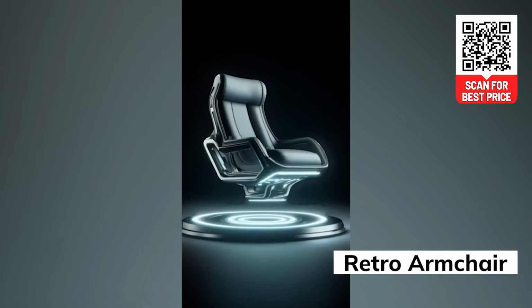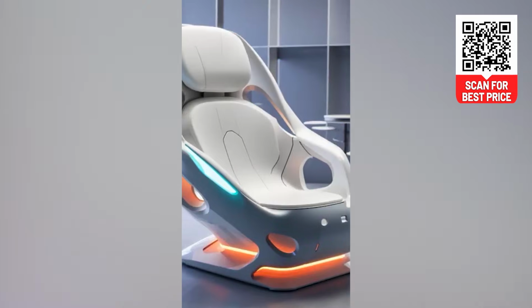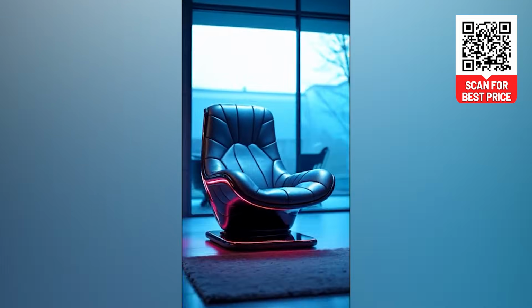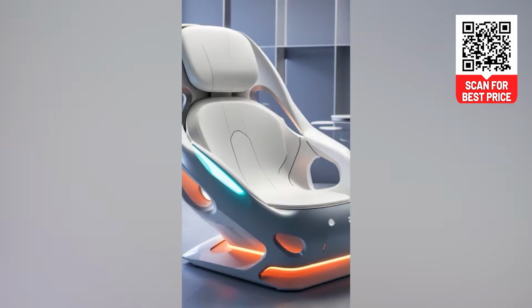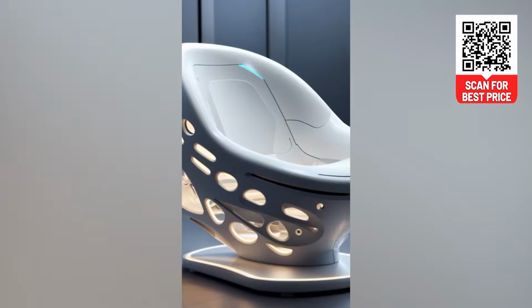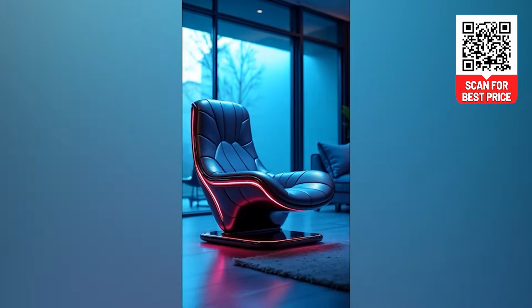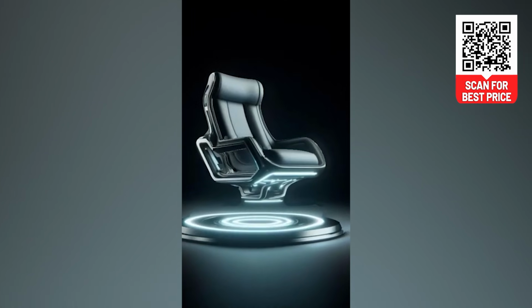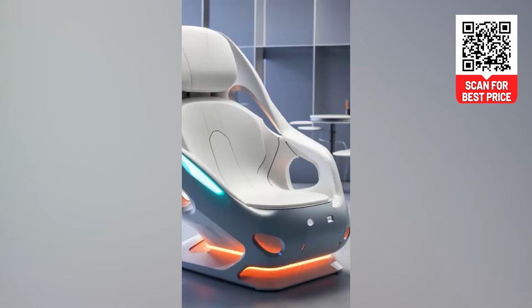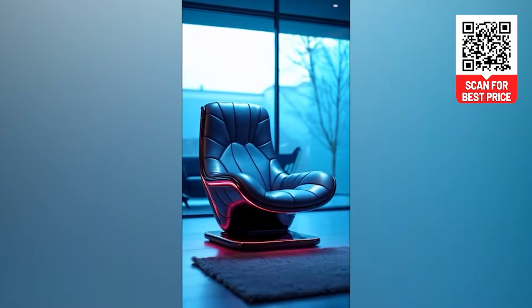Step into the future with a touch of classic style. This retro futuristic armchair comes in 5 unique designs: elegant, streamline, spring, cardinal, and Bel Air, so you can match your space perfectly. High-quality 4K textures bring every detail to life, while multiple file formats, including Blender, 3ds Max, and FBX, make it easy to use in any project. Sleek, stylish, and versatile, it's more than a chair, it's a statement piece.